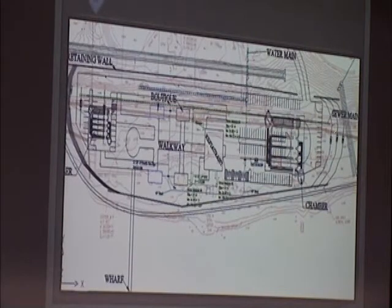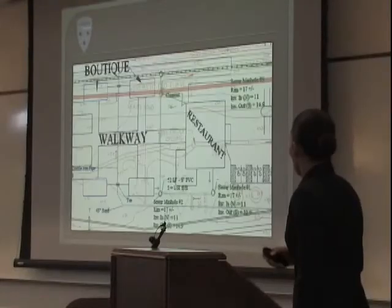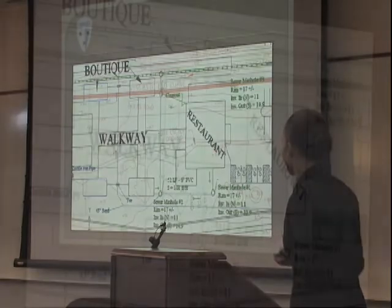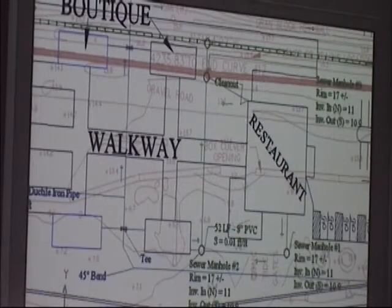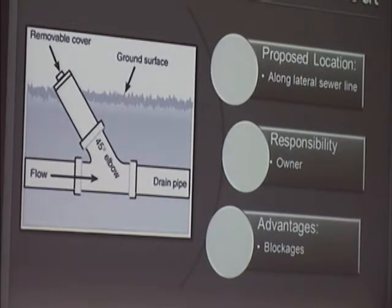In this plan, you can see our sewer main running through our site. And here you can see a closer view of how we're going to set up our system. In here you can see our 3 conventional manholes and the doghouse connecting to the sewer main. Also, we're going to propose a clean out, which is going to be along the lateral sewer line, and this is going to be the owner's responsibility.